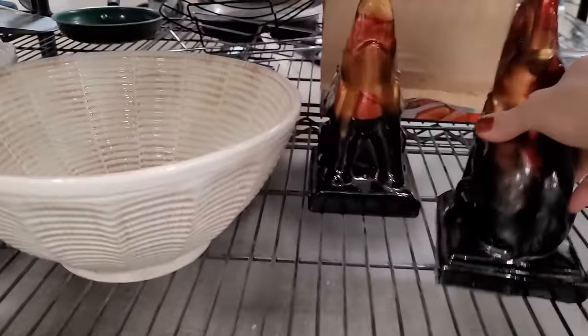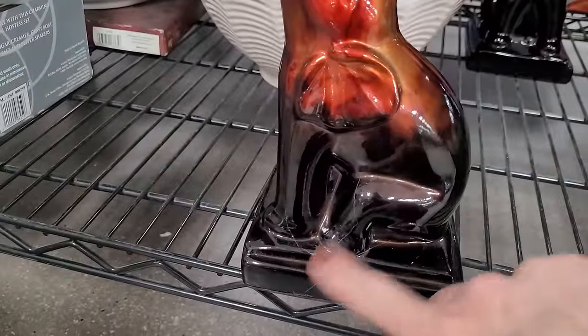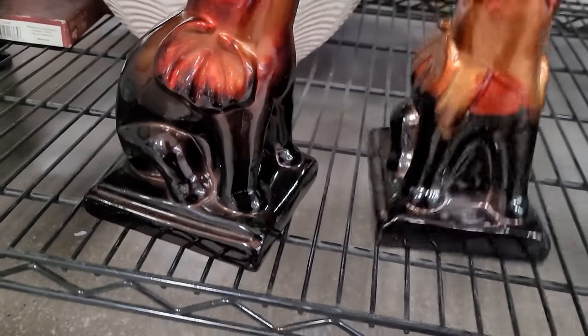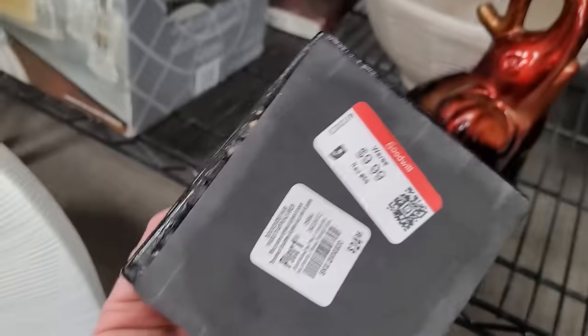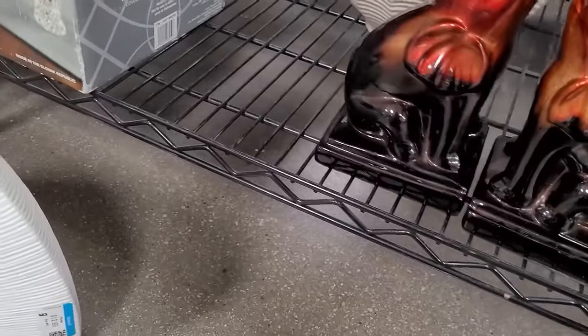And back here is a pair of elephant bookends, but sadly, as you can see, this one is really badly cracked and repaired. The other one is in fine condition, but I am going to leave these for somebody else who might want them for themselves and can just turn those around so the crack doesn't show.